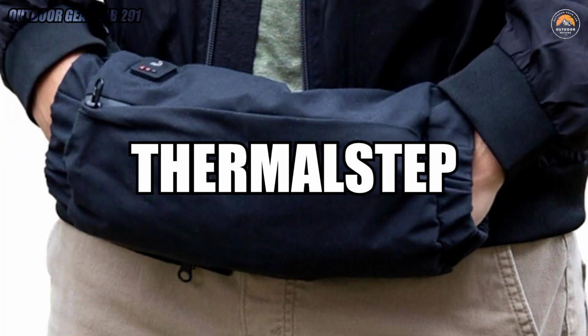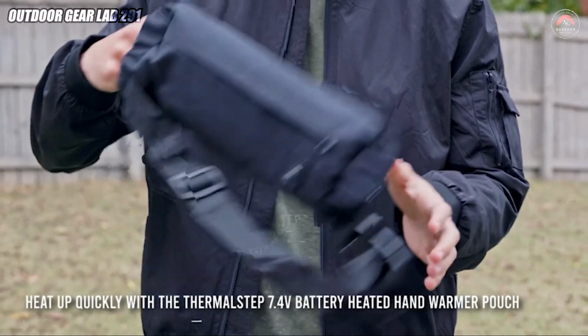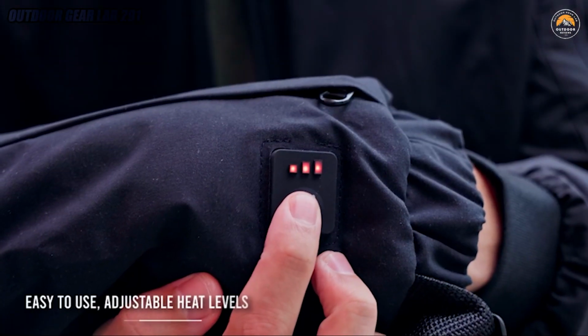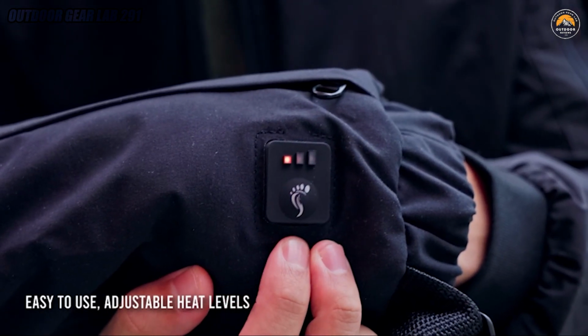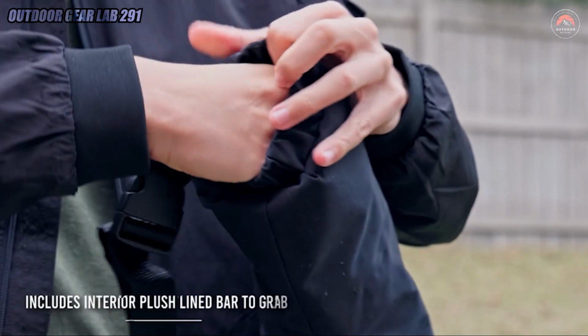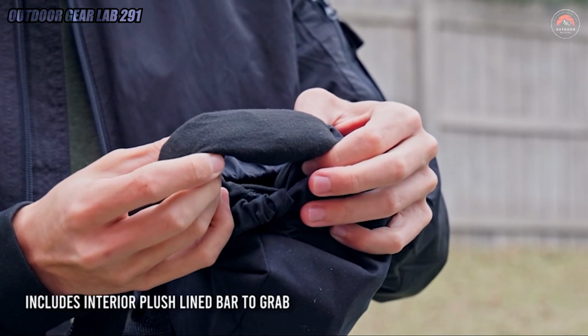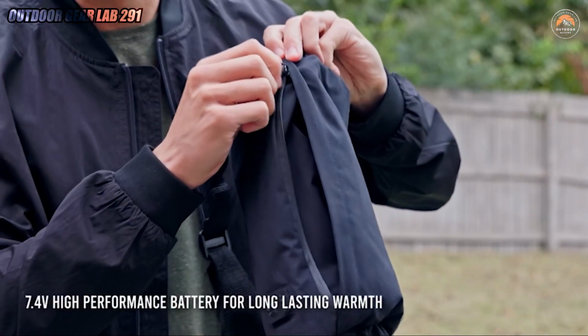Thermalstep 7 4V Battery Heated Hand Warmer Pouch. Dive into the lap of winter luxury with the Thermalstep 7 4V Battery Heated Hand Warmer Pouch, a toasty sanctuary for your hands that defies the icy grip of winter. Envision this pouch as a pocket-sized fireplace, radiating warmth through its heated embrace. It's not just a hand warmer, it's a thermal haven, thanks to its rechargeable battery providing comforting heat to your hands, turning every cold day into a cozy retreat.